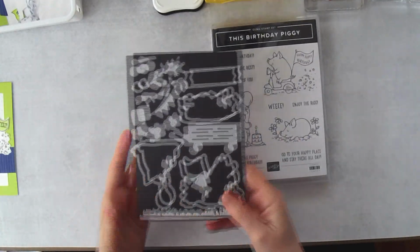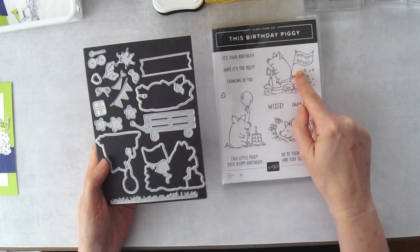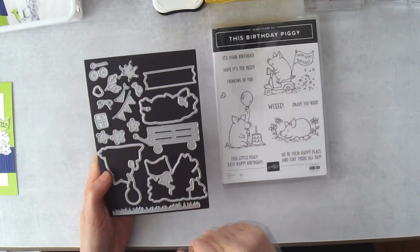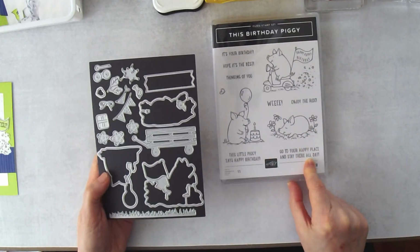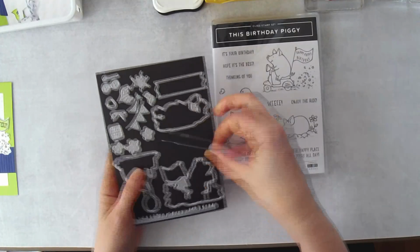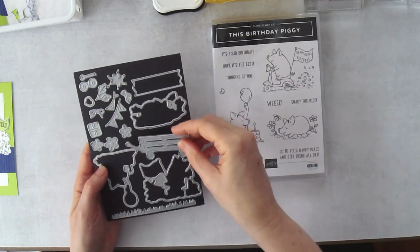So I love that you can get the bundle pricing if you order them together now. So this die set, it has dies that will cut out the 3 piggies, the little butterfly. It has a banner if you want to cut out your greeting. It has this adorable wagon. This is a standalone piece. There is no wagon in the stamp set.